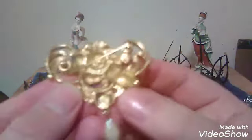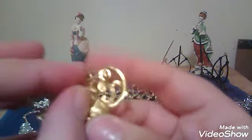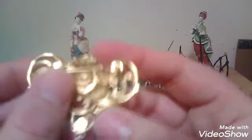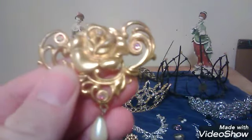And then here's the picture of the back. The clasp. It's right here. And that's about it for this piece.